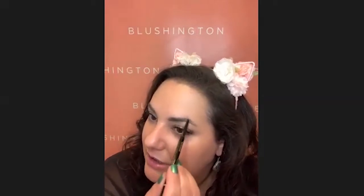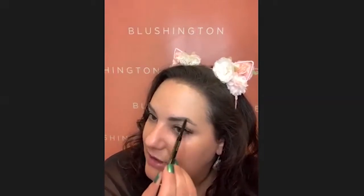All right, so I'm using the Anastasia Brow Wiz. And I'm using the, is it medium brown? Yeah, medium brown. So I'm just going to fill them a little bit, because once you start putting on eye makeup, then you're like, oh, yeah, I need my brows. Okay. There we go.